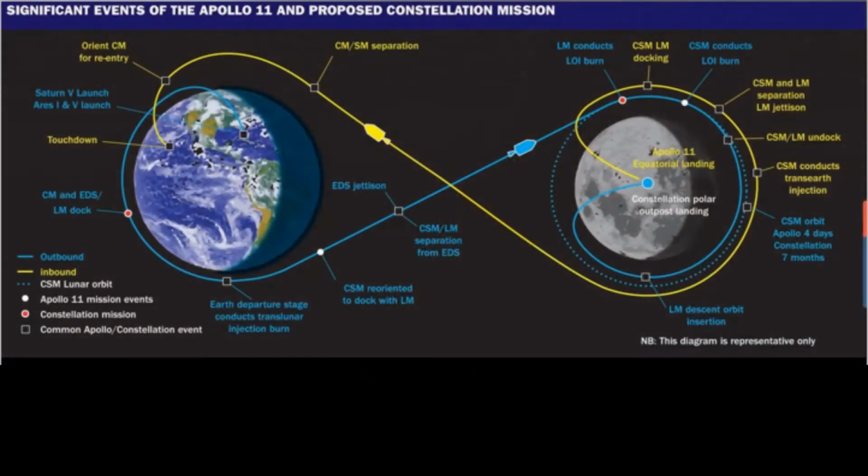And when they claim that, oh, they made a right turn and went to the North Pole and then turned again to go around the Van Allen belt, I mean, I don't know how many Saturn V rockets full of fuel you'd need to do that maneuver.